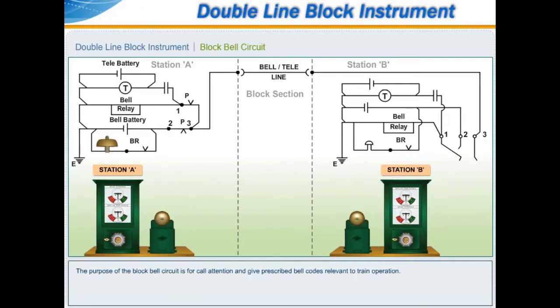The purpose of the block bell circuit is to call attention and give prescribed bell codes relevant to train operation. At station B, the bell plunger is pressed. At station B, the current flows from the positive of the battery to bell spring contact 2 to 3, and on the bell line to the bell plunger not-pressed contact P1 of station A. It reaches earth at station A passing through the bell relay coil. Then it flows to earth at station B and reaches the bell battery negative.